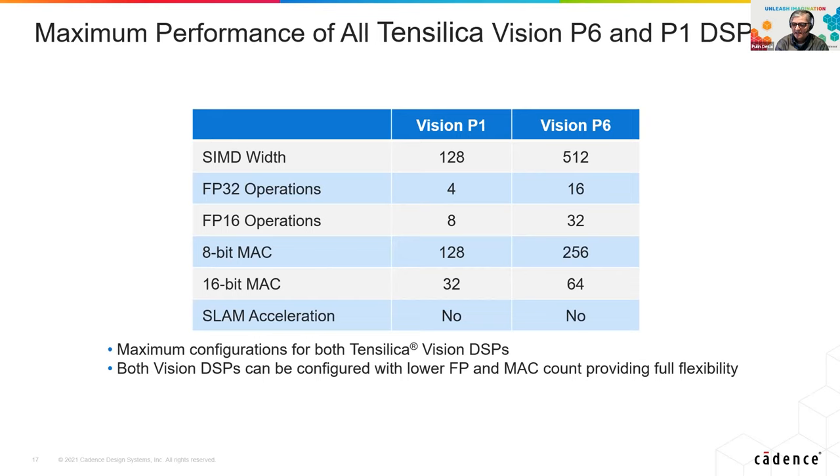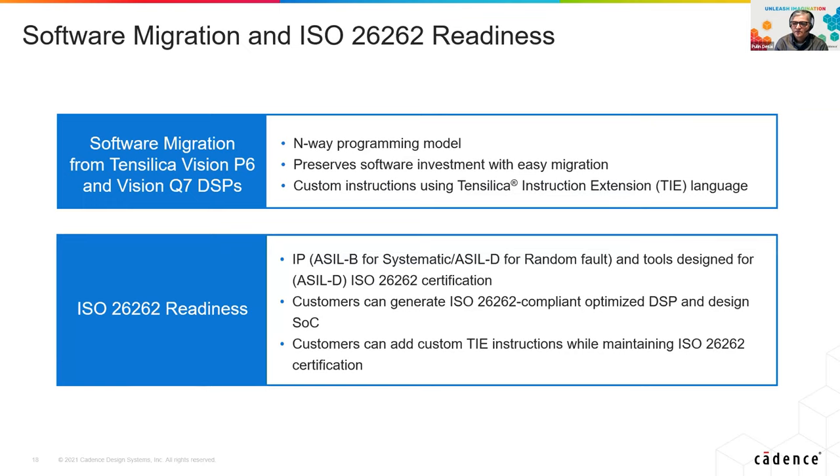Now, we also offer what we call N-way programming model. By offering N-way programming model, our customer can have the same software going from 128 to 512 to 1024 bit SIMD. We have ISO 26262 readiness for the automotive market. Our IPs are ISO ready, and then customers can design an SoC that's ISO 26262 ready.